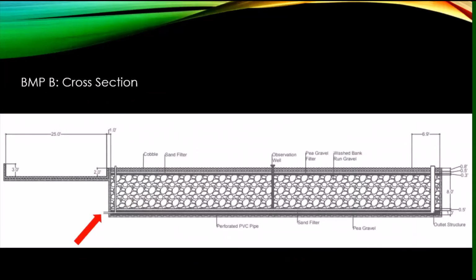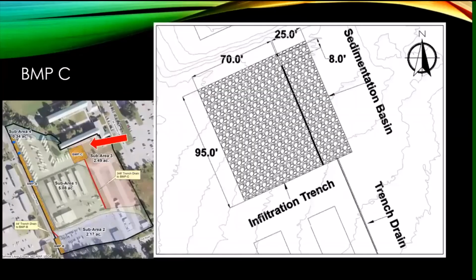A major difference between BMPA and BMPB is that BMPB is not constructed on top of an existing stormwater inlet. Therefore, we designed the underdrain and outlet structure discharged to the left. That is actually north on the aerial image, and it would convey flows towards BMPA and will outlet into the existing stormwater network.